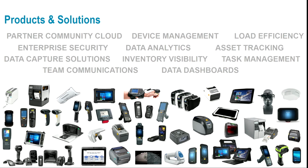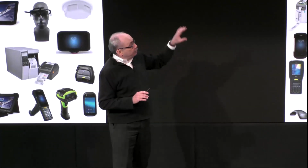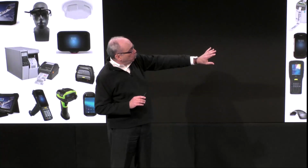So here's my second shock and awe slide. I took this off our website, and I just threw a whole bunch of our products onto the slide here. And then these are some of our solutions. And you can see in the solutions, we've got data capture solutions, we've got analytics, we've got team communications, we've got dashboards so that managers can take a look at the inventory, where it stands. We've got task management so that managers can manage the individuals. There's asset tracking, there's load efficiency. So when they're loading trucks, how efficiently can they load that truck? Can they do it a little bit better? So there's all these solutions around it. And then there's all these products.